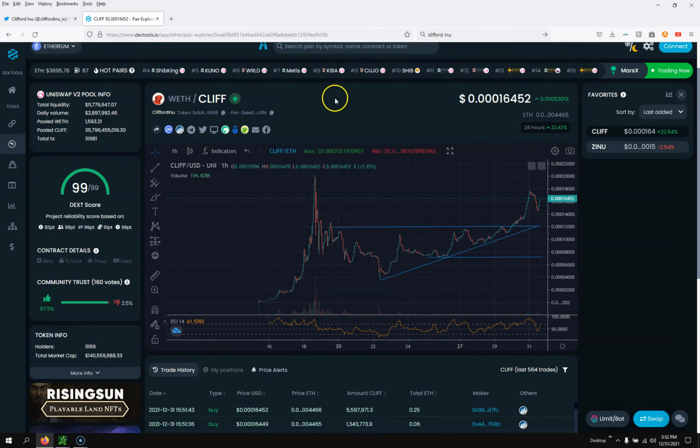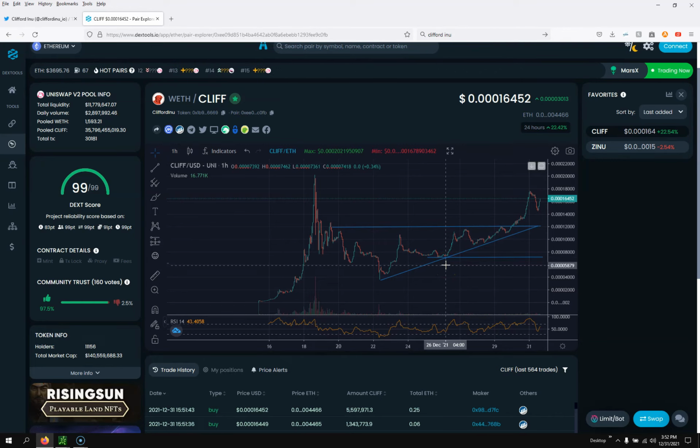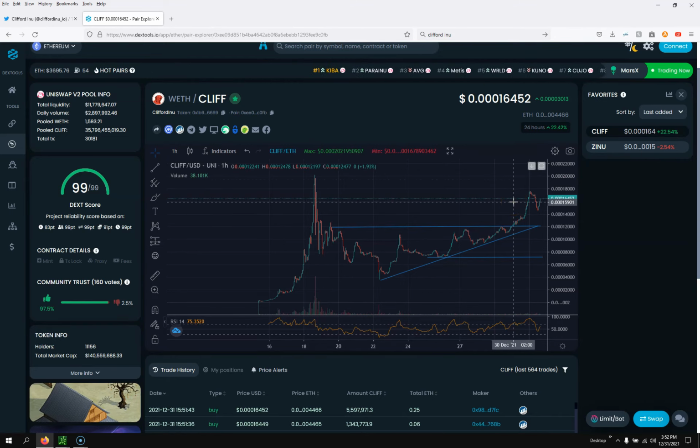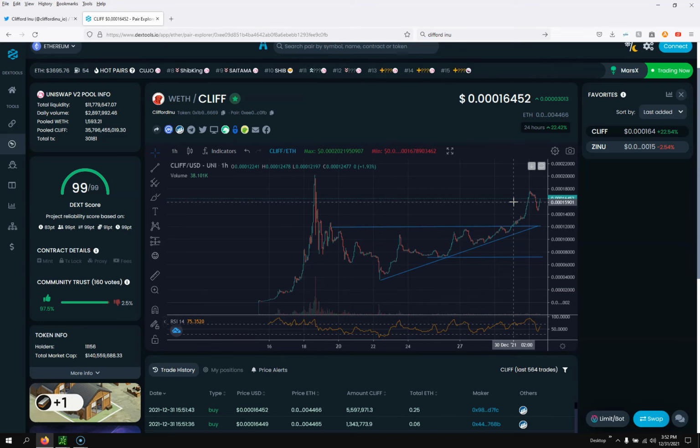But everything that they're kind of doing, I like. Been doing a lot of research on them. Looks like a really good promising coin for the long term. And we'll see what the burn does. I think it'll be interesting to see when they do the buyback and the burn on New Year's Eve. Let's see what the price does following that within the next couple of days.